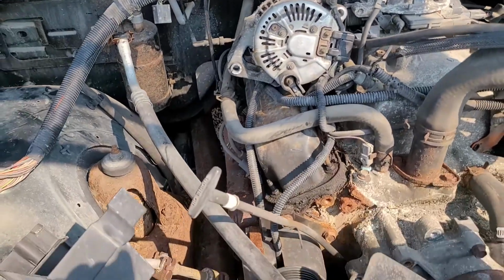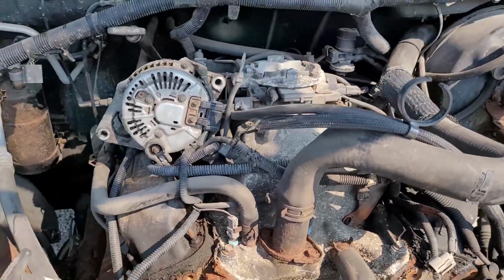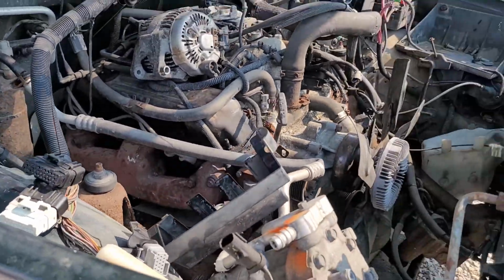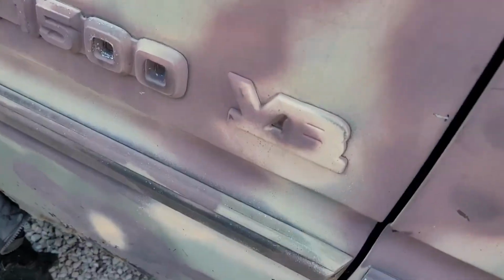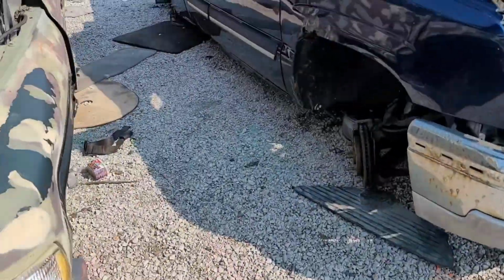This engine looks done. Not entirely sure what engine family this is though. It looks like a pretty small engine though. I would still say it's a V8 though. Not only because of the spark plug count, but because it obviously says V8 right there. So I don't know why I had to take a minute to figure that out. I am clearly a dumbass.